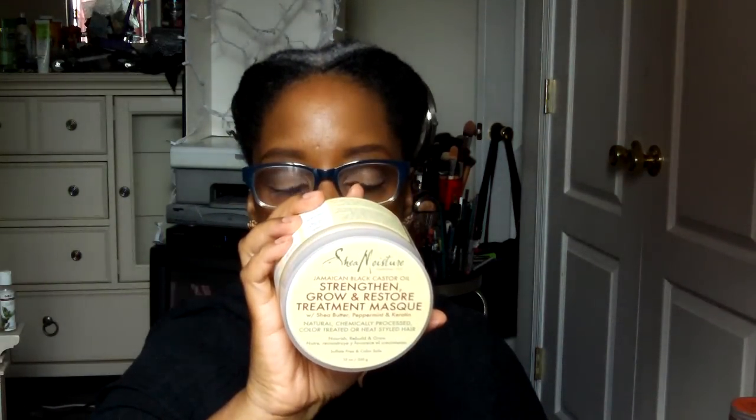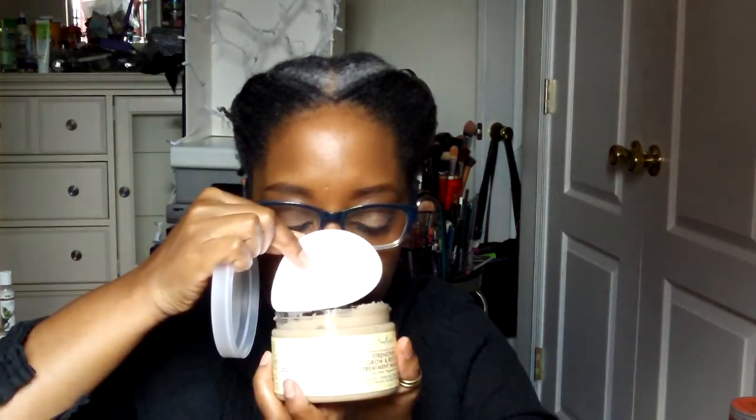Another thing that was in the box is this Strengthen, Grow, and Restore Treatment Mask, which I just read to you. It replaced the hair serum. So I'm looking forward to trying this because I like Shea Moisture's masks. I like all this stuff that I've tried. I can't say, it smells good. Really light. I can't say I'll buy everything again because, like I said in another video, I don't think I need to buy everything all the time when it comes to Shea Moisture. But I will always have some of their products in my stash.